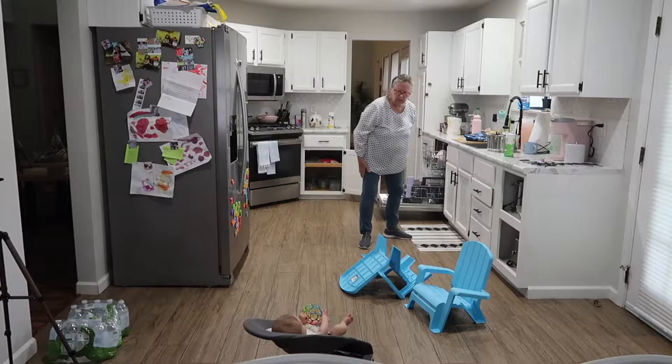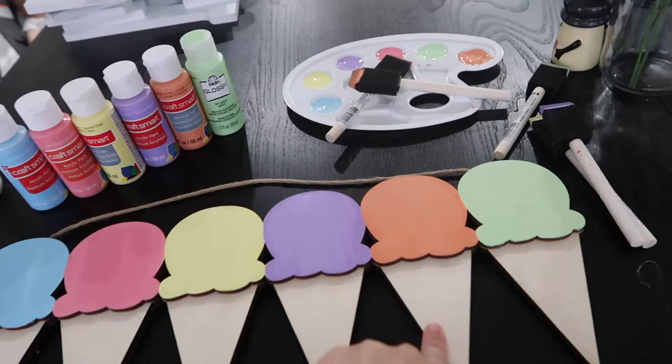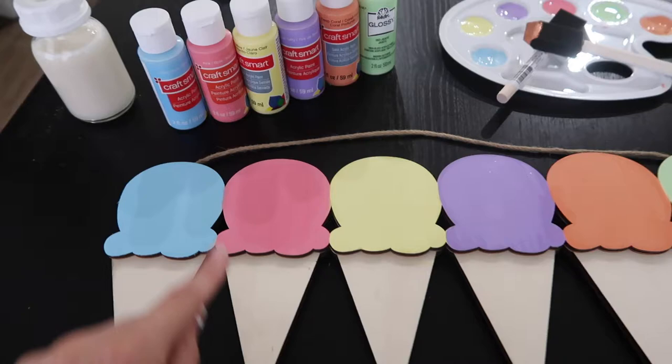Okay guys, so here is the finished product. I have blue, pink, yellow, purple, orange, and green. And I had an idea just now to get a white Sharpie paint marker and do little sprinkles. I thought that would be super cute. But yeah, what do you think, Kellen?